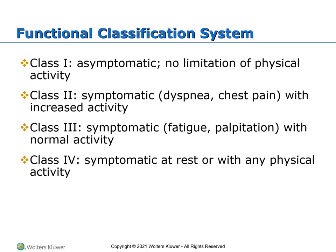Class 3, symptomatic with fatigue and palpitations with normal activity, and comfortable at rest. These usually have to maintain bed rest during pregnancy. And class 4, again, should be advised to avoid pregnancy. Those are symptomatic at rest or with any physical activity.